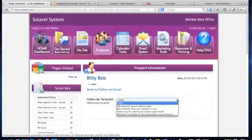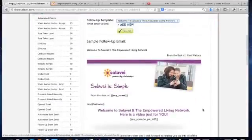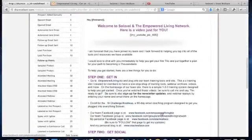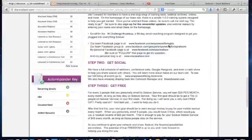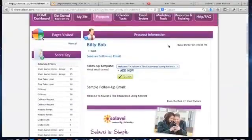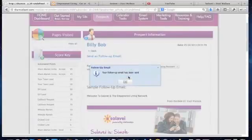Billy Bob just joined my team, so I want to send a welcome to Solavei and the Empowered Living Network, Billy Bob. I'm just going to double check it, make sure that I got the right one in there. Of course, right here is where that video is going to be. Even though you can't see it, trust me, it pops up when it gets to Billy Bob. And all the training information's there. I click send, and that shows me my follow-up email has been sent. Billy Bob will get that in his email, and he is good to go.